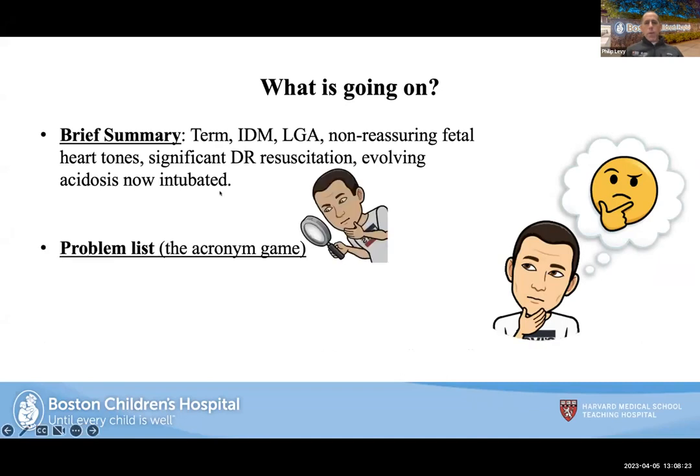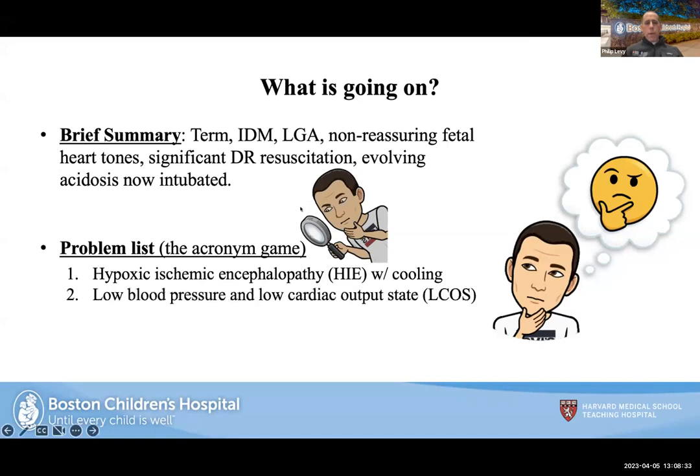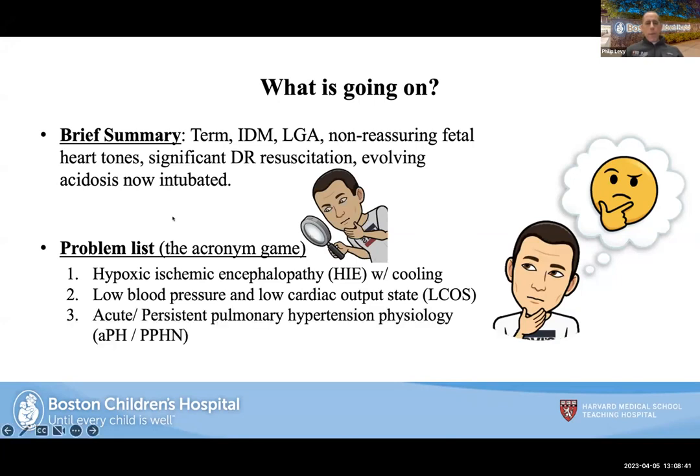So here's the problem list, kind of the way I think about it, and this is the way we're going to walk through the talk today. You have hypoxic ischemic encephalopathy with therapeutic hypothermia. You have a low blood pressure and probably a low cardiac output state, not to be confused with or the same. There is acute or persistent pulmonary hypertension physiology. Again, people use different terms. That's a talk for another time. And an infant of a diabetic mother.